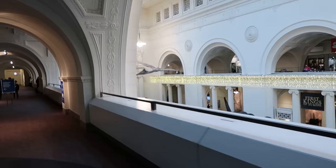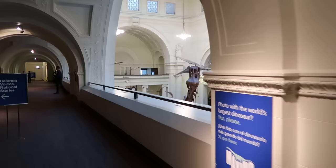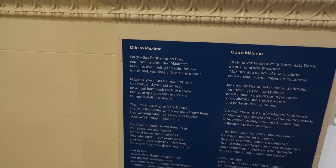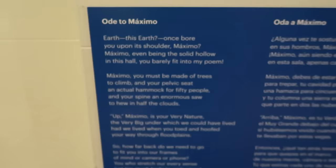Up here on the top floor, we can get a peek at Maximo a little closer. Oh yeah, there he is, poking his head up. He told us his best friend was Sue and that he has not yet learned what Thanksgiving is. Oh look, over there, there's a poem written about Maximo, Ode to Maximo. "Earth, this is Earth, once bore upon your shoulders Maximo. Maximo, even being the solid hollow in this hall, you barely fit into my poem." And you can pause the screen if you want to read the rest of the poem.